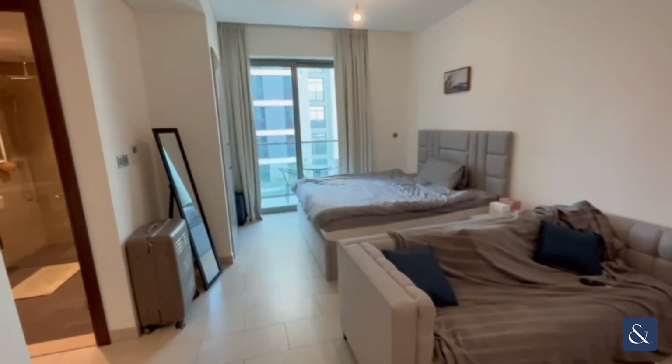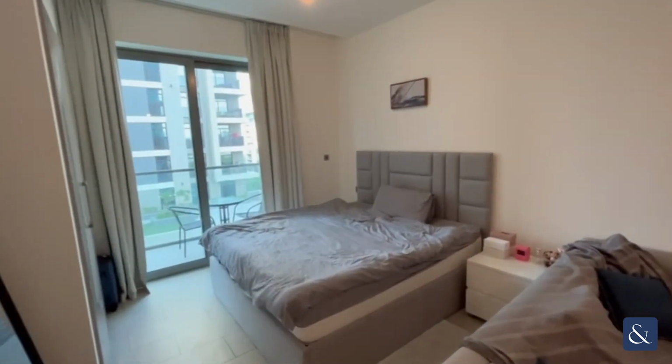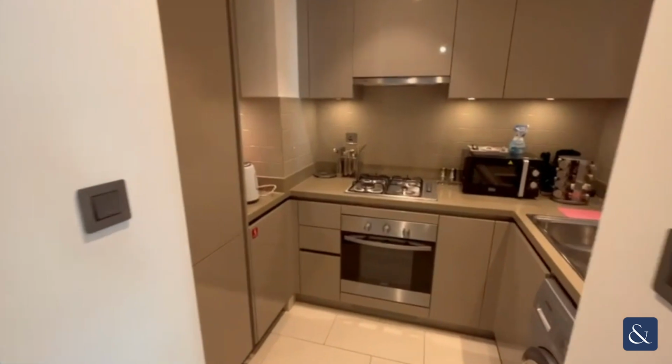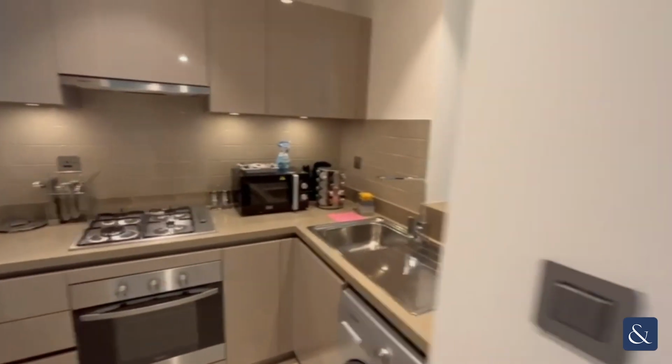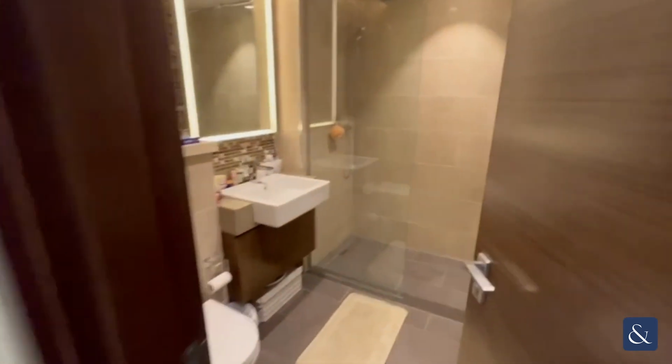Today you join me in a modern apartment in Sobha Hartland. It's a studio apartment, as you can see. It's nice and spacious, living area and bedroom area. Fully integrated appliances in the kitchen space. Really good quality throughout. Large bathroom just through here with a walk-in shower.